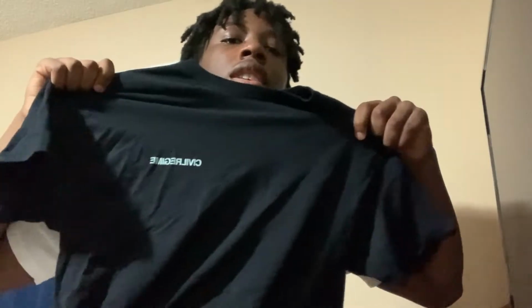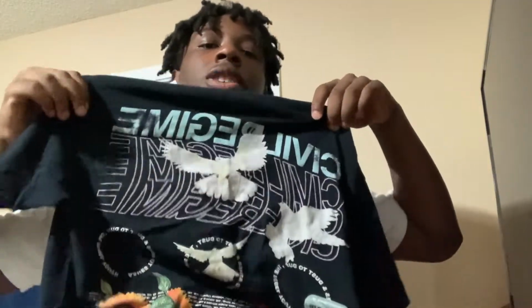Next, I just got this tee, big old tee. Everything's on the back for real. More on my shoe collection video. I wear these with my university blues. They go really well with these. Pretty cool tee. Next, I don't really wear this.